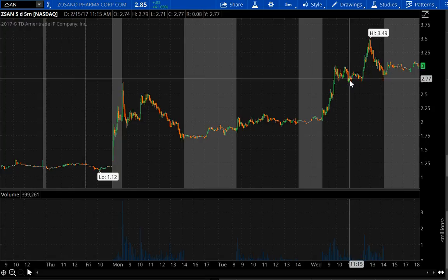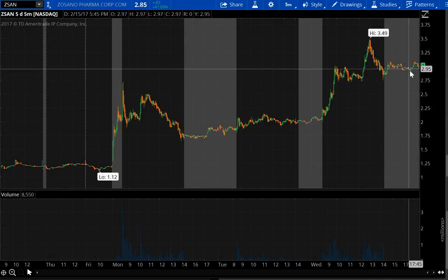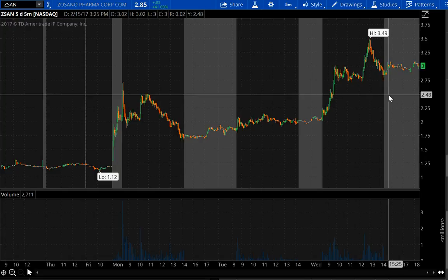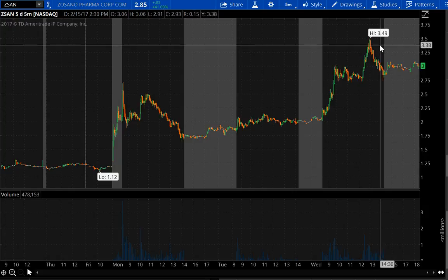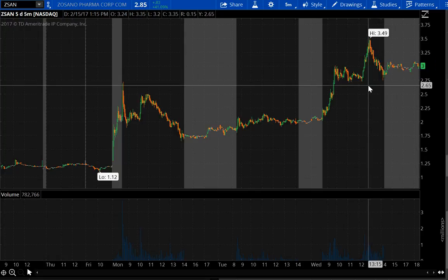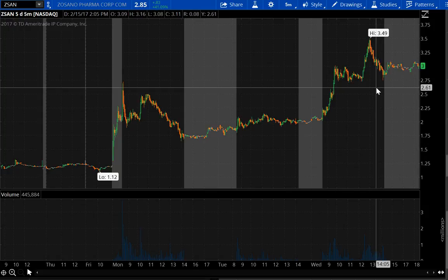See, once, twice here, came back up but then failed. And so $3 is the key level. If it gets over that, definitely cut your loss, because there is a very good chance it will blow right past this 350 should it keep going. But the odds, what I'm looking at right now, the chart is saying to short it. So I have no position in this at the moment.